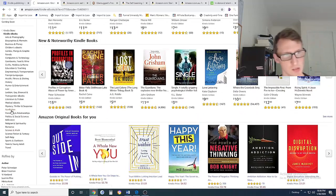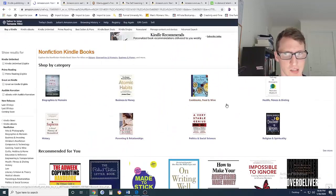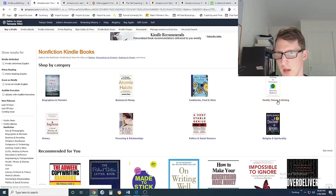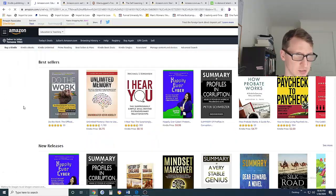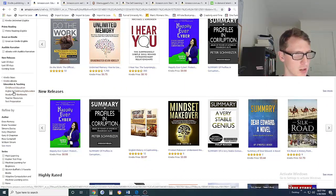There it is, non-fiction. So this is just simply going through here and finding categories that spark interest in you, or that you might have interest in. It doesn't have to be exactly something you're interested in. It could be any of these categories. It doesn't matter what you start out with. Let's say you just go education, just educational references. You'll find that it will even dig deeper into categories: child education, higher and continuing education, study aids and workbooks, teacher resources.